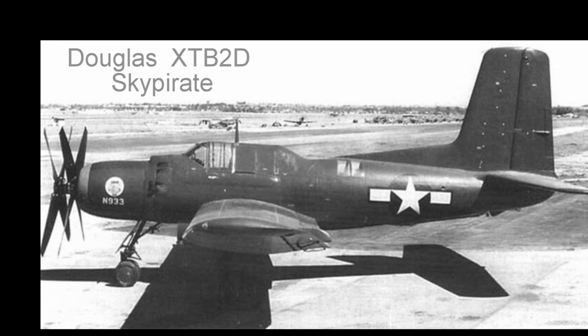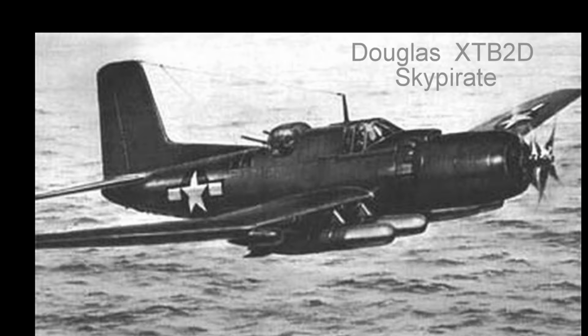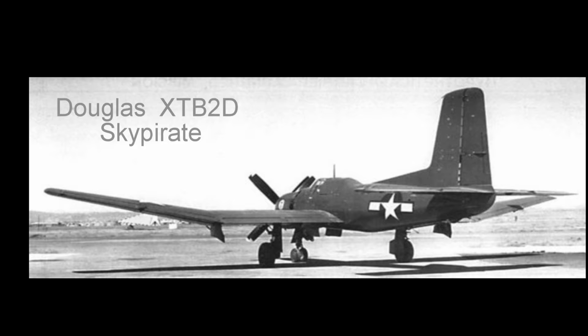The Douglas XTB-2D Sky Pirate, also known as the Devastator II, was a torpedo bomber powered by the 3,000-horsepower Pratt & Whitney R4360 engine, driving contra-rotating propellers. The Sky Pirate would have been the largest carrier aircraft at the time, and was capable of carrying 4 torpedoes or an equivalent bomb load on underwing pylons. Defensive armament consisted of 2 20mm cannons in the wings and 2 50-caliber machine guns mounted in a power-operated dorsal turret. The first prototype flew on 13 March 1945, and testing was proceeding on schedule until the war ended on 15 August 1945. As was the case with many other World War II developed aircraft, the Navy canceled the order for production aircraft, and the two prototypes were scrapped in 1948.